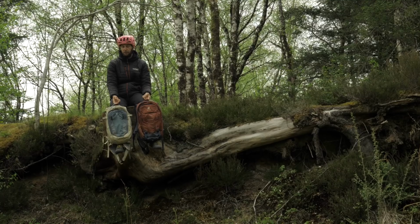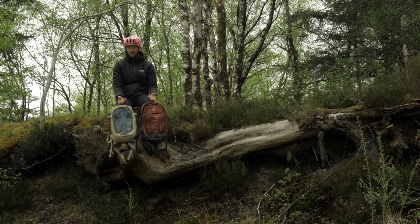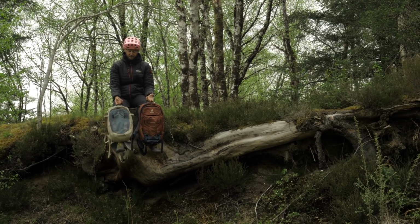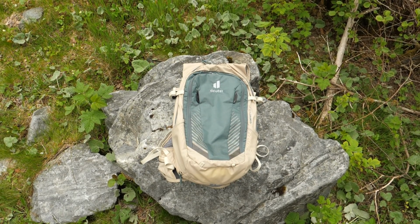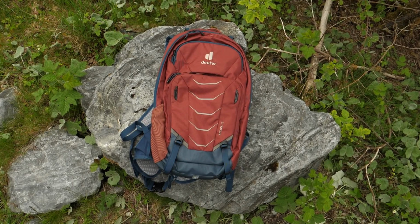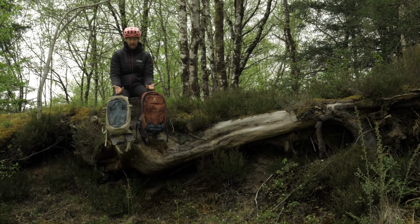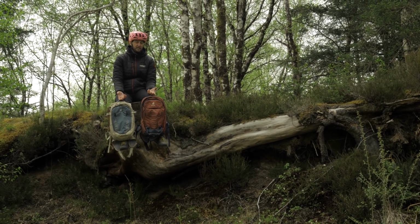As you move up through the sizing in this category, you can see a clear difference in the amount that you'll actually be able to fit in your bag. For example, here in my right hand, the Compact 14, but on this side, we've got the Attack 16, and it's noticeable. The amount of space in these bags is going to dictate essentially what you can take.